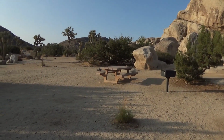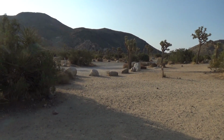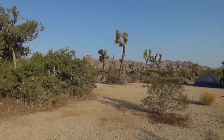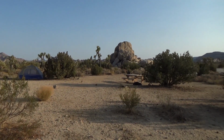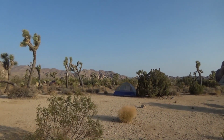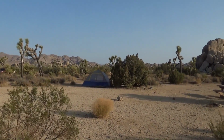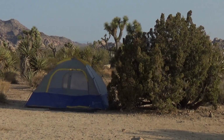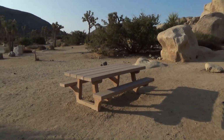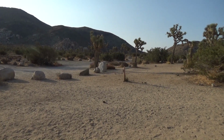Joshua Tree has many campgrounds. This is just one of them, but here's a pretty good look at it. This one is a little more open. We just have these couple of big rocks. Some of the other campgrounds you're more surrounded by those rocks, but I like that we get very big views here, all in all directions. Nice tree that's keeping us shaded this morning. Sort of a juniper pinyon forest here, although I don't really see many pinions. Lots of junipers and Joshua trees all over the place.